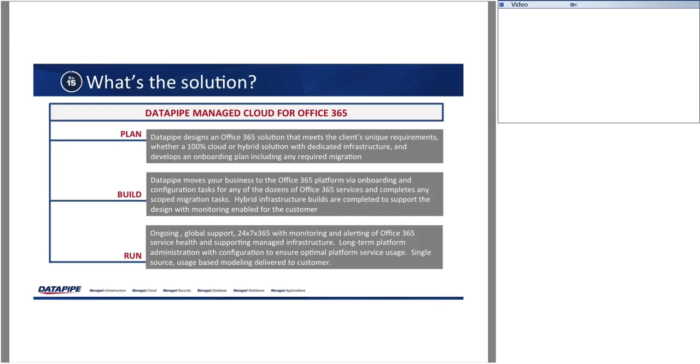So going through our plan, build, run, we would understand, first off, which of those solutions would work best for the customer, which would match their requirements. Depending on which one they selected, a synchronized or federated, we would scope out the appropriate infrastructure needed to support that solution. After scoping, we would build that complete solution, and then the run phase would be ongoing management and support of that identity solution, including any infrastructure that would be required. All right, so let's move on.